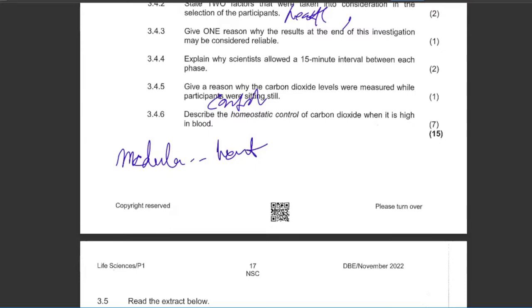Then the heartbeat is going to increase so that more blood is pumped to the lungs. In the lungs, the breathing rate is going to increase, and this is going to expel carbon dioxide out of the body. So basically that's what the medulla does: it sends the impulse to the heart. The medulla is going to detect the blood with the help of the chemoreceptors.